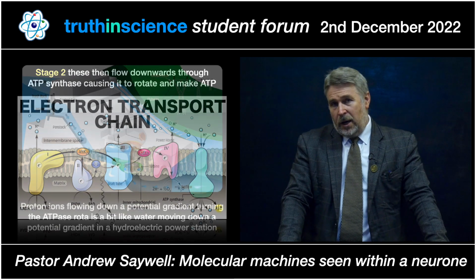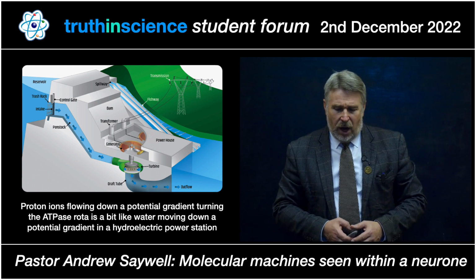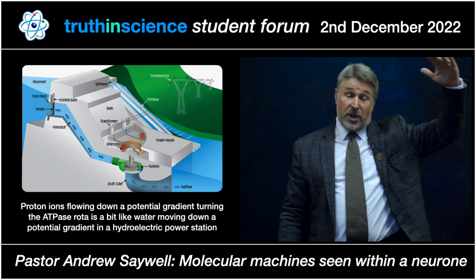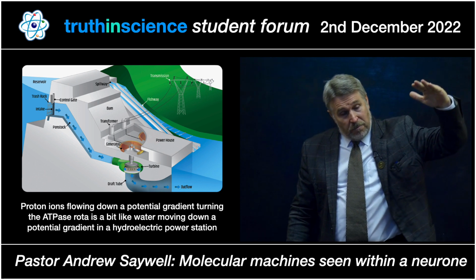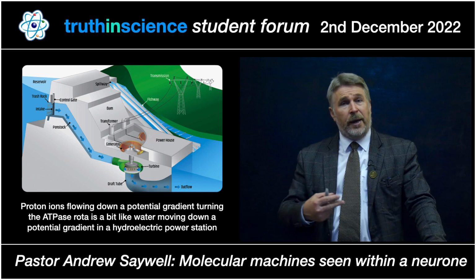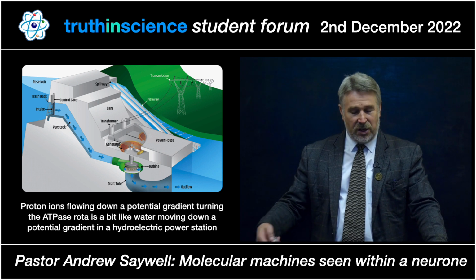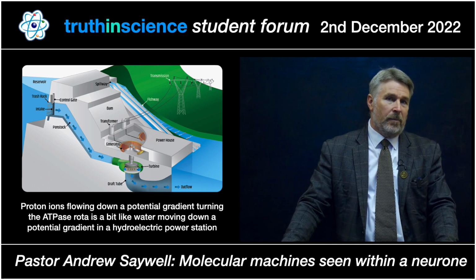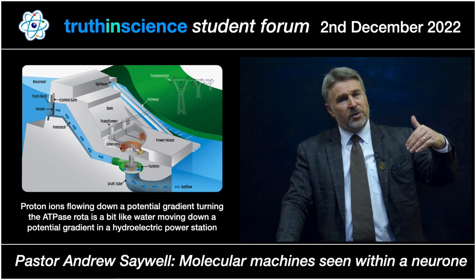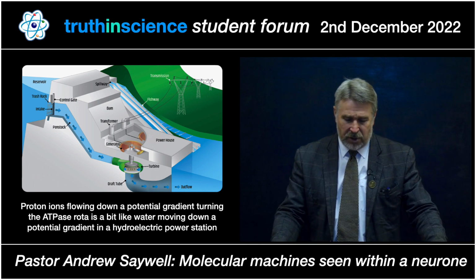It's a little bit like one of those power stations, a hydroelectric power station. There you've got all this great potential energy in the water. As it moves down the gradient, it turns a turbine, and that turbine then turns a generator, which makes the electricity in this step-up transformer. So that's how a hydroelectric power station works. And this is just the flow of protons down, and it causes the ATP synthase to rotate.